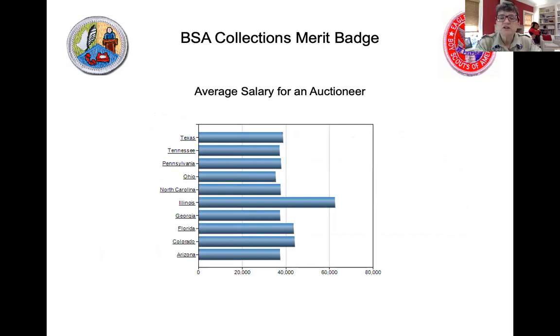This is also a slightly older figure, but you want to know what the salary is for whatever career you're thinking of. So let's say, back to that article we talked about, maybe you want to be an auctioneer. Well, average salaries for auctioneers range from just under 40,000 to, for some reason in Illinois, over 60,000. I'm not sure why that's an outlier, but it looks like it's about 35 to 40,000 as a salary for an auctioneer. And these are a little dated, so it could be more by now.